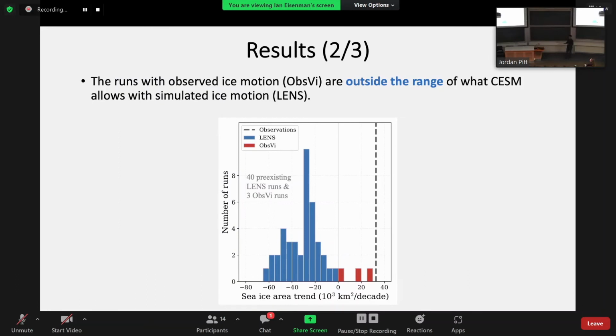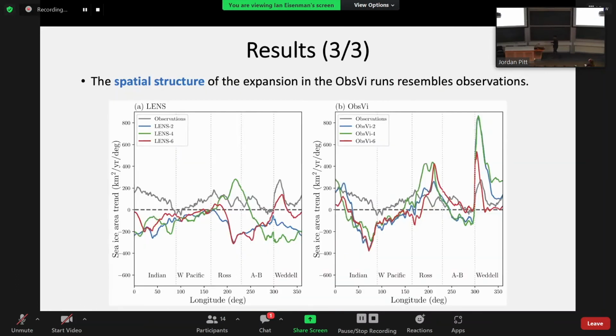And then we also looked at the spatial pattern. The spatial pattern of the sea ice expansion during the observational record is not at all zonally uniform, as many of you may know. What's plotted here in gray is the observed sea ice area trend as a function of longitude. You can see this gray line. And then the three different colors are the three simulations where we specify the sea ice motion. The point here is, it's not a perfect match, but there is definitely a broad consistency in the spatial structure between our simulations and the observations. And that's in contrast to what happens when you have simulated sea ice motion, here in color, compared to that same gray line, where there's really no resemblance.